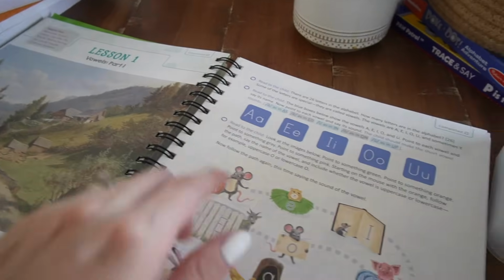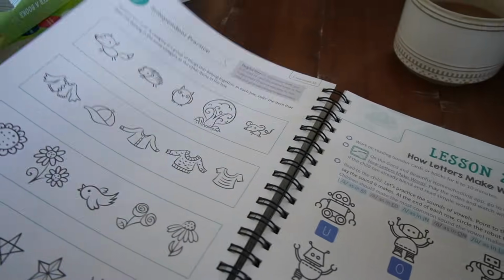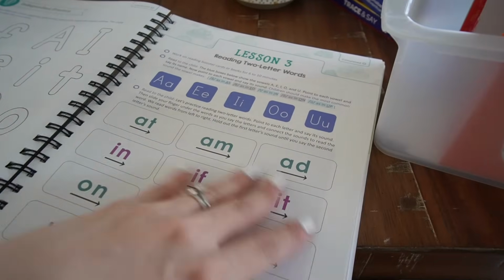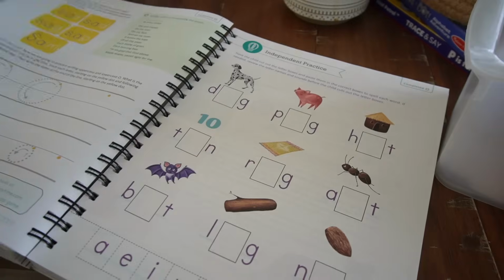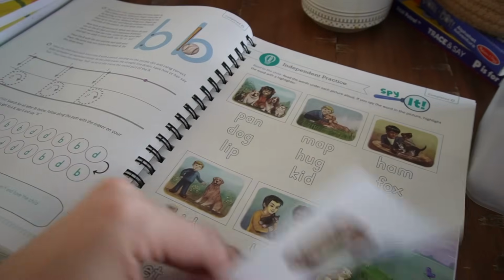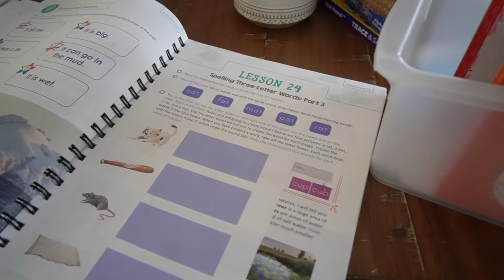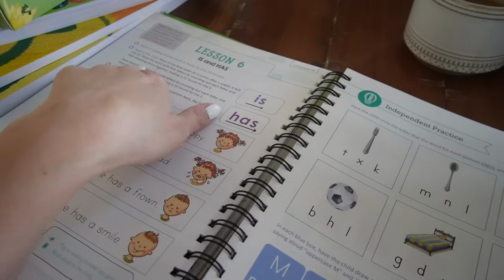But it does start very basic. Like lesson 1 is learning the vowels, learning the sounds of the vowels. And that's really how we started. And this isn't filled out because we did the first few lessons online. We went to their website and we printed out the lessons, because you can do that, by the way. You can get the lessons online for free from the Good and the Beautiful, and then you can print them at home. But at some point we were like, okay, I really like this curriculum, so we're just gonna buy the book. But let's go back just so you can see it.